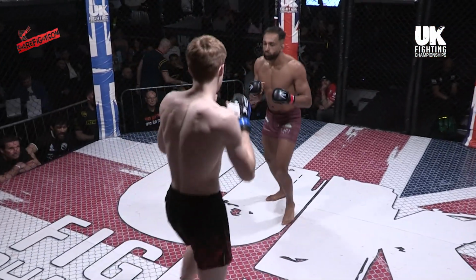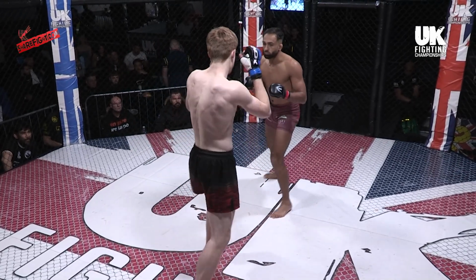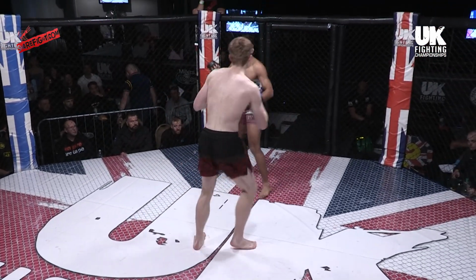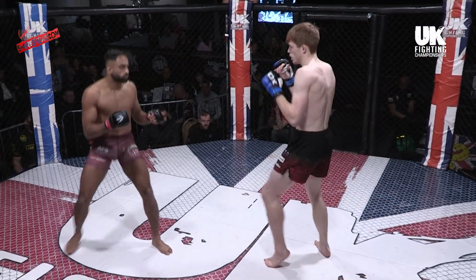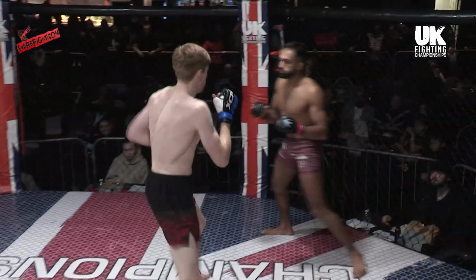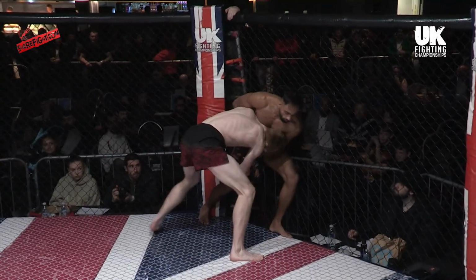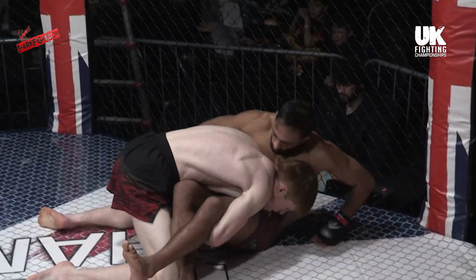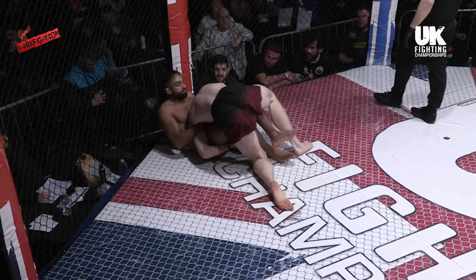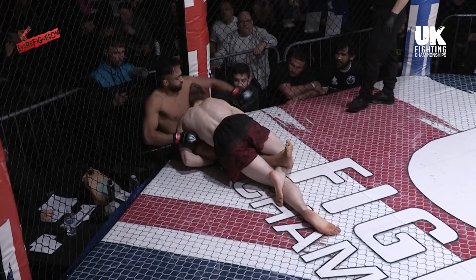use it. Loops forward with some looping shots. Oh. Whipping up that lead leg high kick, Kane. But only two low kicks have landed from Javed, and already the calf is starting to mark up from Kane. So hard to throw low kicks off your back, though.